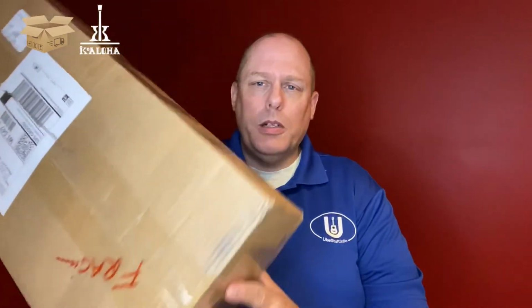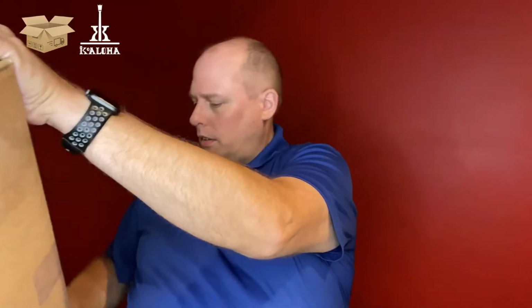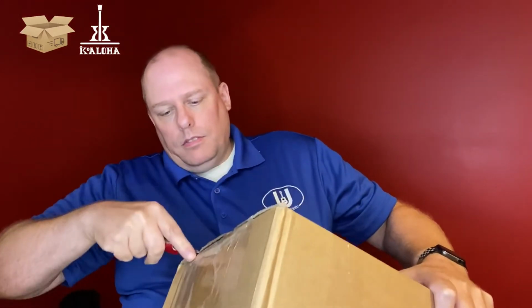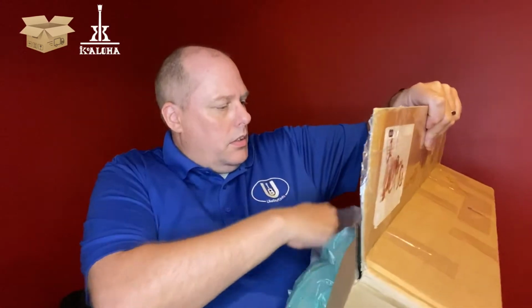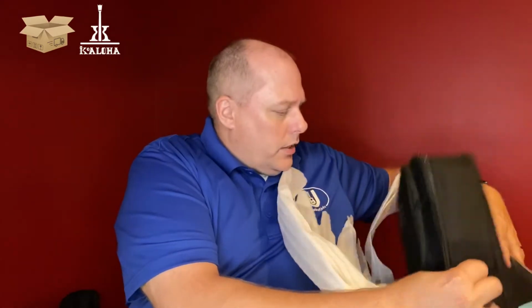So this is the new instrument. It is a soprano, but it is a long neck soprano, and it was a really good deal used. So I'll just open this guy up here and let you see what I've got. All right, close the knife for safety and open the box. In here is the instrument. There are no accessories as far as I know.